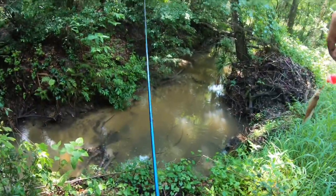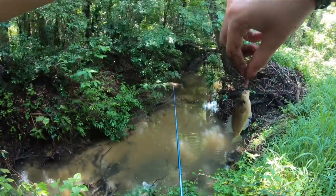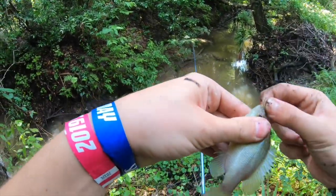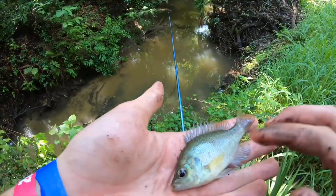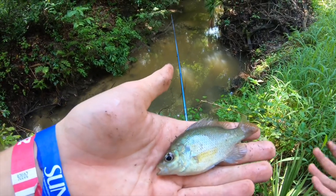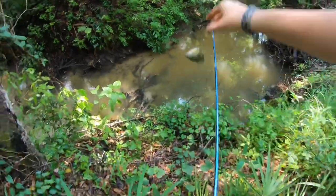All right, guys, we got another one of those little weird fish that I don't know what they're called. Since this guy's clean, I'm gonna show you him real quick. Hopefully he doesn't fall. You can pause it right there if you can. And if you can let me know what the name of the sunfish is, that'll be really helpful. Thank you.